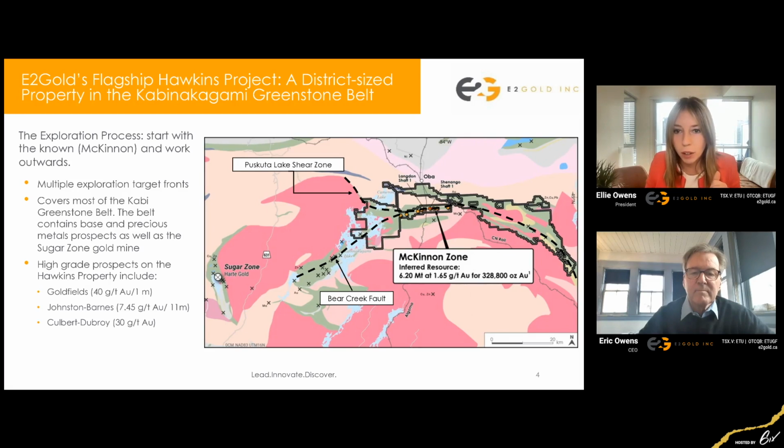You can see the outline of the property here in black. This is just a bit more detailed look here. This claim outline is overlaying the bedrock geology in the area. And right in the center of the property, you can see the McKinnon resource that I'm drawing in red. So it's a small portion of our rather large property package.